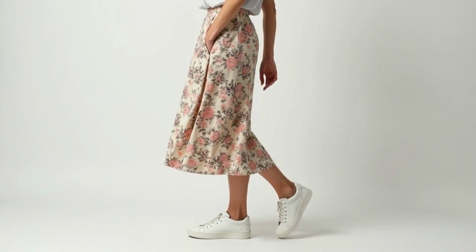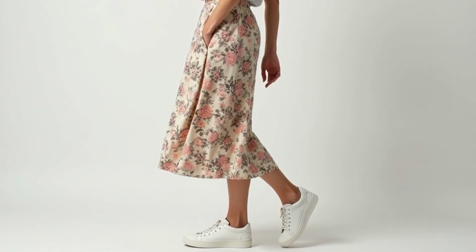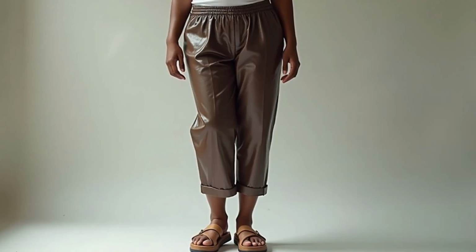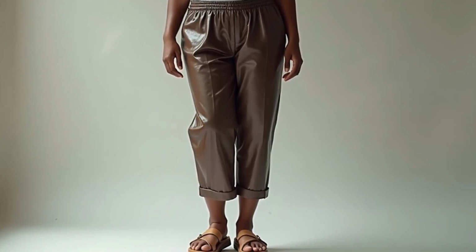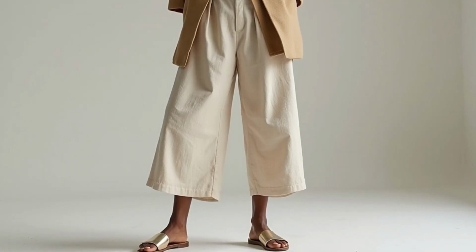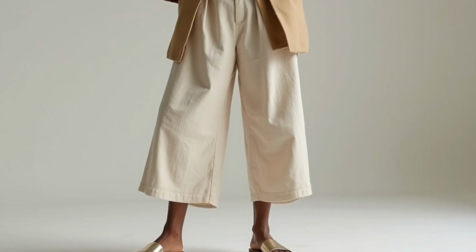Finally, the seventh mistake is forgetting the power of that third piece. A simple top and bottom can sometimes feel a little basic or incomplete, especially when transitioning from outdoors to an air-conditioned restaurant or for an evening event. As we touched on earlier, adding a third layering piece is a transformative style strategy.